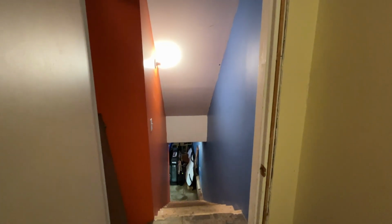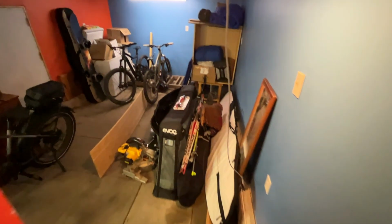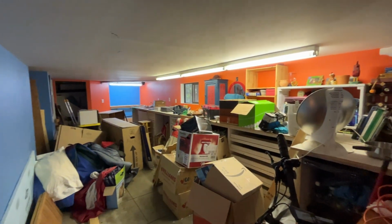and this door leads down to a nice big storage area. We've got a crawl space down here, lots of storage for bikes and anything else you might need. Big workshop area as well. So lots of great storage in this property with an exterior access to that zone. And we'll head back up.